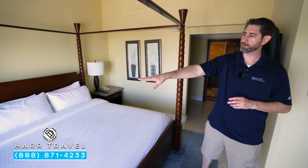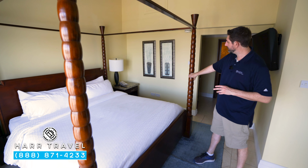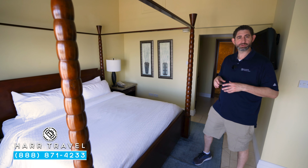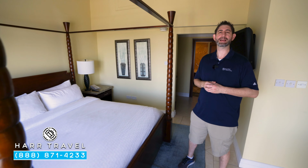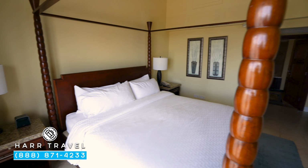You've got your Bluetooth speaker on one side with extra USB chargers, and you have your phone on the other with more plugs. Now, here in St. Lucia, they use a UK plug, so I always bring some extra converters and adapters just in case I need to utilize them during my stay.